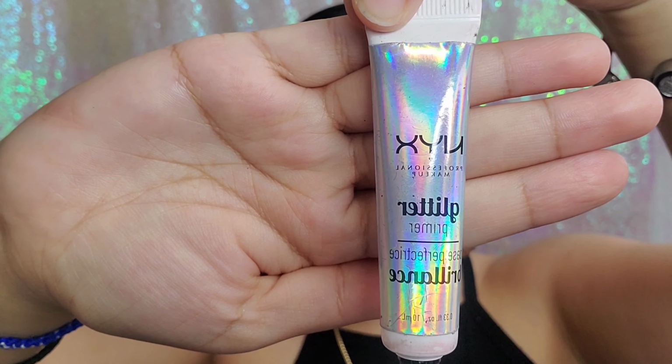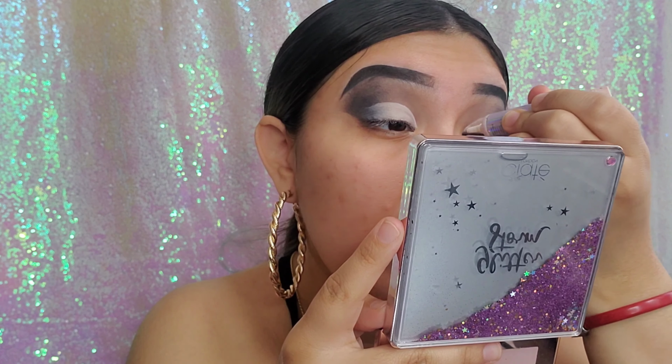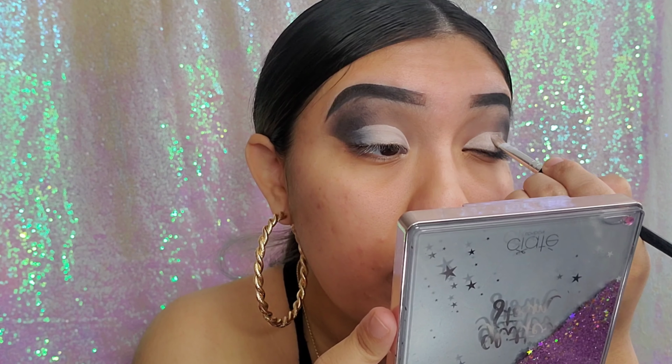Now I'm using my NYX glitter primer, and I'm using this a lot on my lids just to make sure my glitter sticks very well. It's always really good to use a primer before the glitter because honestly glitter is very tricky.